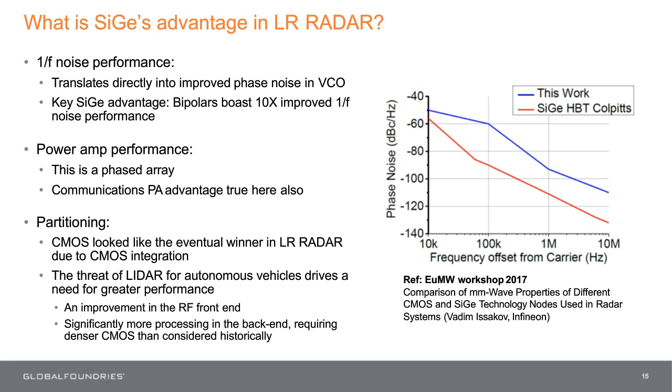The 1/F performance in silicon germanium that I mentioned, that is at least 10x, if not 100x better than CMOS technologies, translates directly into improved phase noise in the VCO. And that is why, as I say, there has been a move over the last few years to try to move radar to CMOS. And if you'd asked the industry 2 years ago, where's auto radar going to be in 2 years, you'd have heard the answer. It is going to be in CMOS across the board for every application, automotive radar, because of the cost implications of digital integration into CMOS nodes.